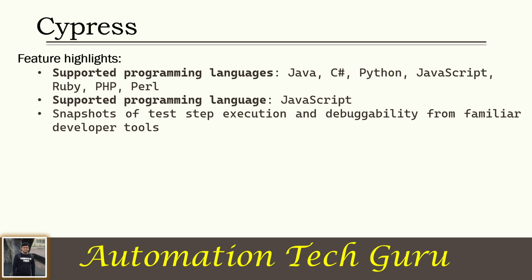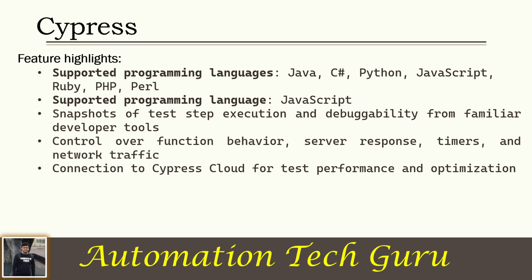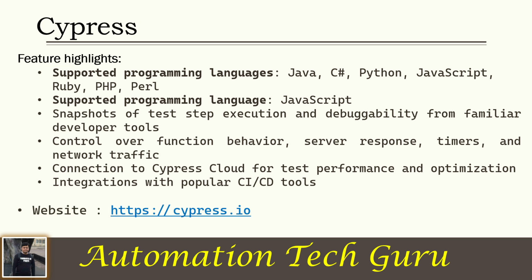Snapshots of test step execution and debuggability from familiar developer tools. Control over function behavior, server response, timers, and network traffic. Connection to Cypress Cloud for test performance and optimization. And you can also integrate with the popular CI/CD tools.